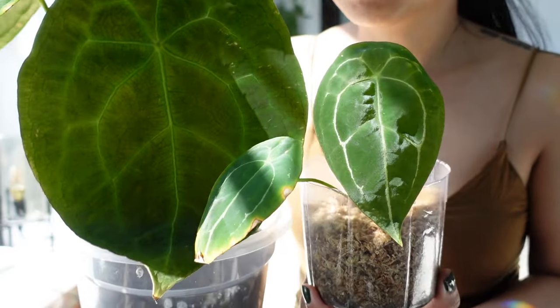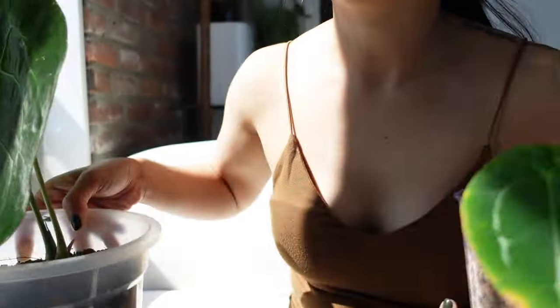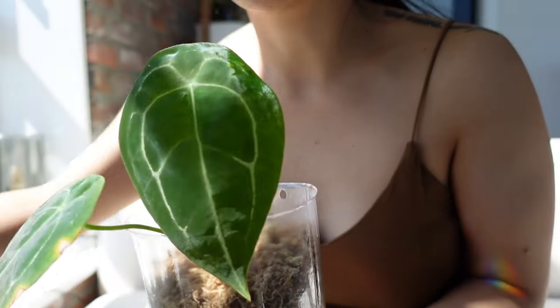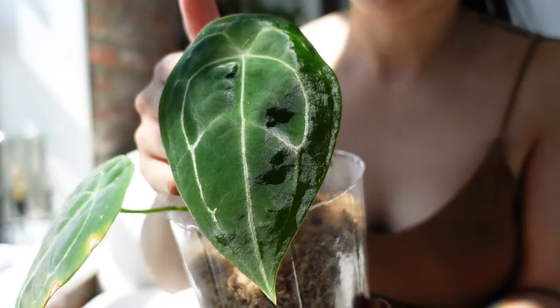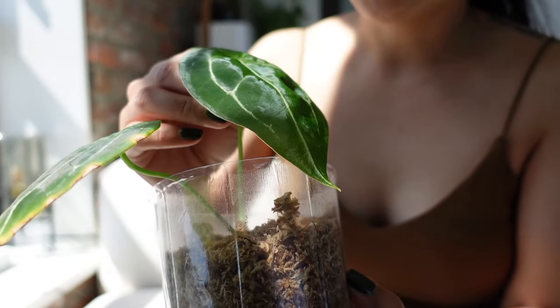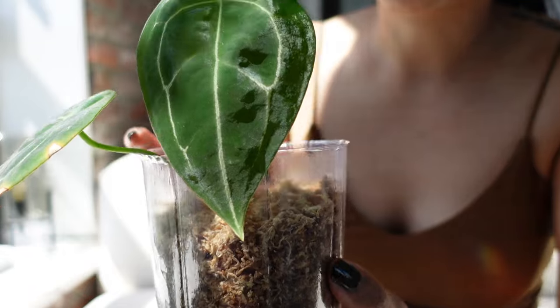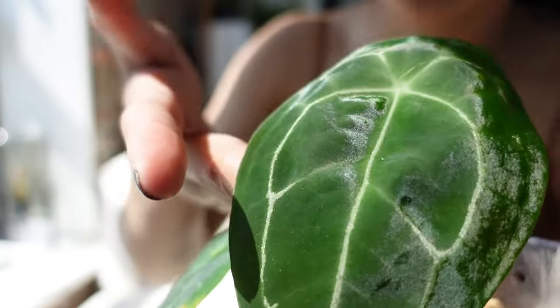They're just both so cute. I don't really have a preference of which one I like more. I don't discriminate against any forgetii. I think they're all so adorable. I love that they look like little turtle shells. I used to have turtles when I was little, so this is my little turtle anthurium. I love the shape. I love the venation on this one.